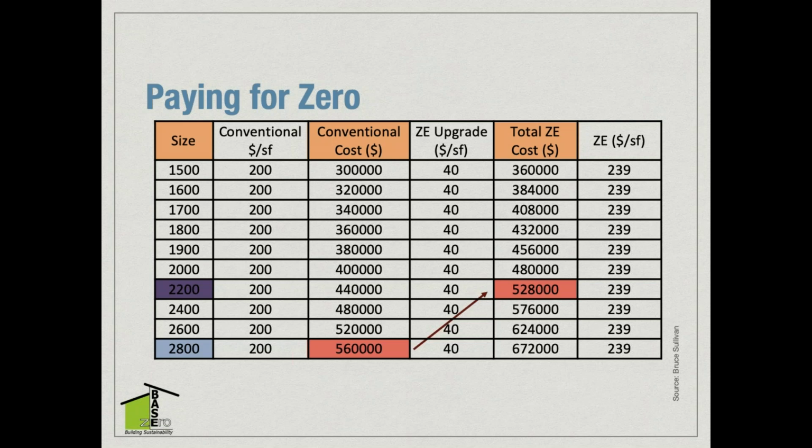Now, this is a value judgment, and I don't mean to offend production builders, but a lot of times there are homes that aren't exactly efficient floor plans. You can live just as well in a 2,200 square foot home that is well designed as you can live in a 2,800 square foot home that has a lot of wasted space in the floor plan.